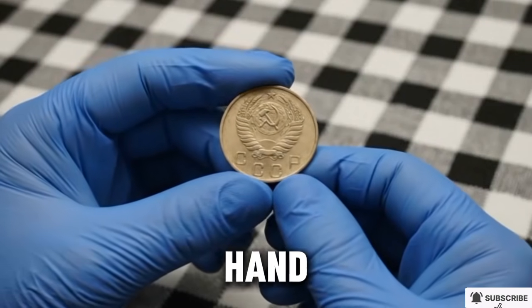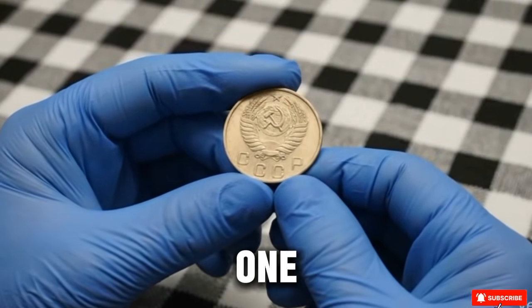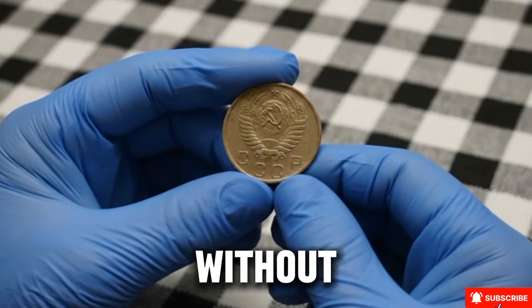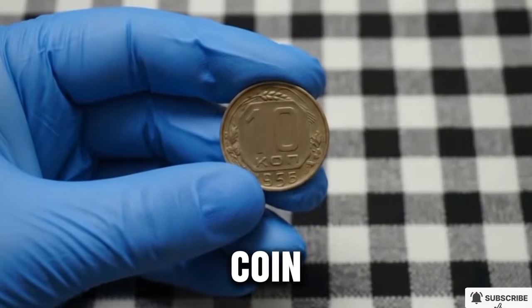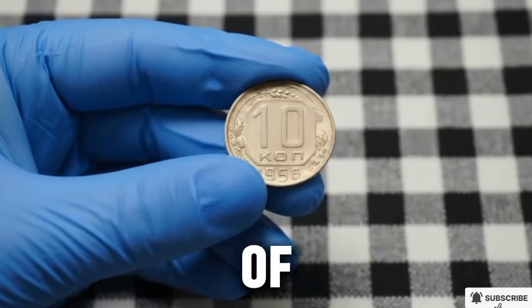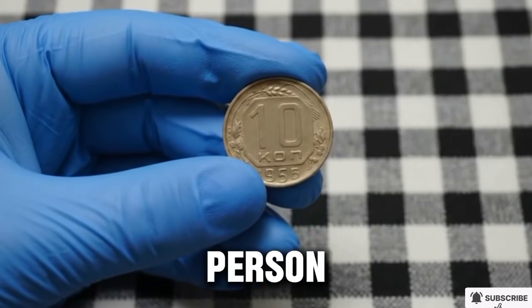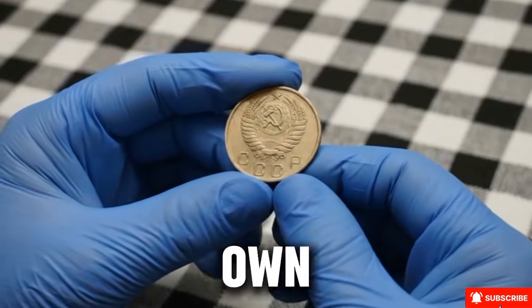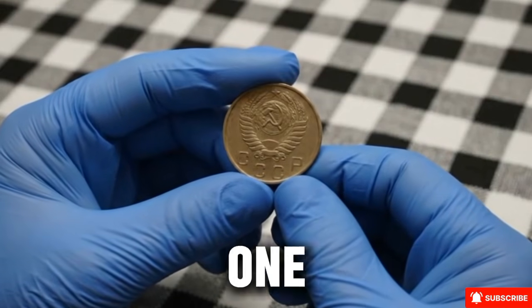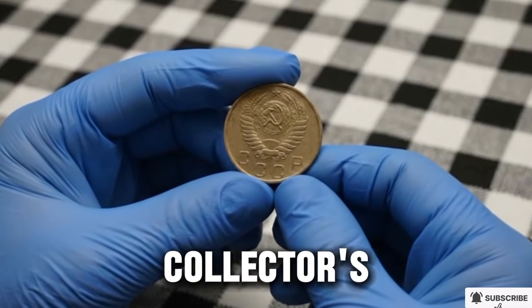Imagine holding in your hand a small, unassuming coin, one that most people glance at and pass over without a second thought. But what if I told you that this tiny 10 kopek coin, minted in 1956 in the heart of Russia, could make you the luckiest person in the world? Yes, right now, as you watch this video, you might already own a piece of history that has quietly become one of the most sought-after treasures in the collector's world.